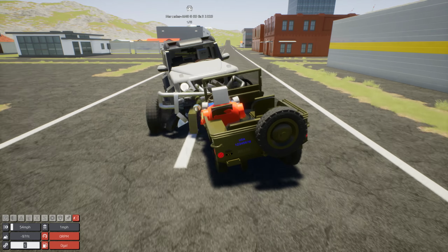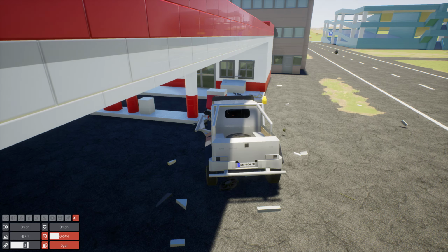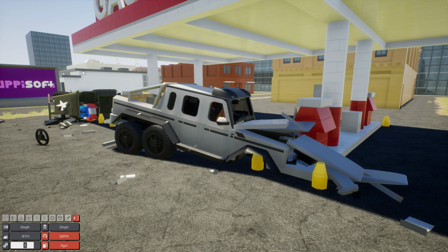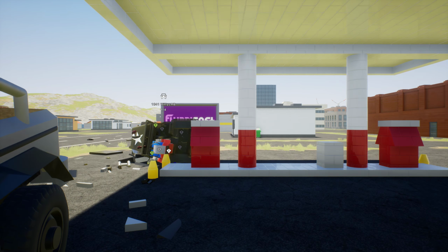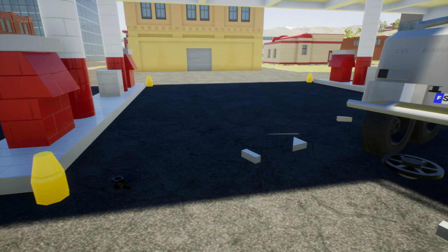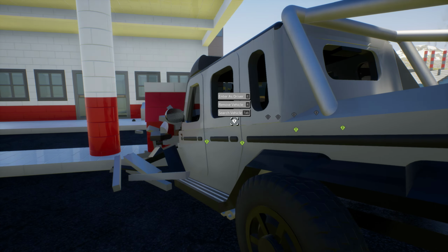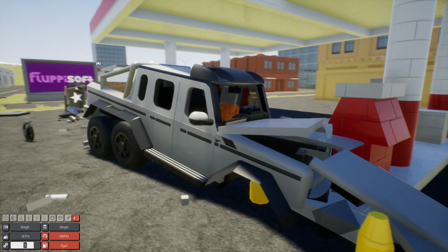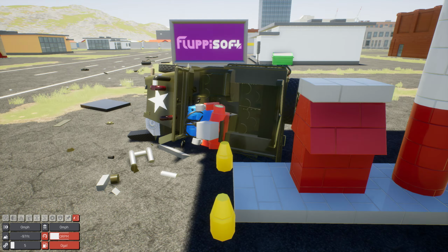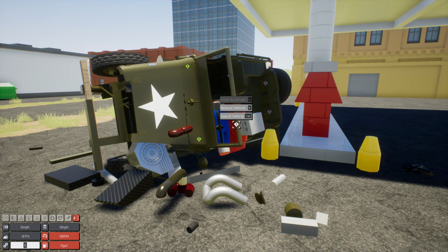Oh God! Oh, the edge it broke. Oh, we're flipping. Oh, we both lost edges. Oh, there's the engine. I mean, it did a lot of damage to the Mercedes. Do you see this thing right now? Dude, the steering rack still works.